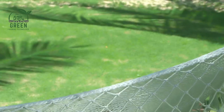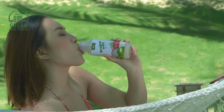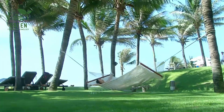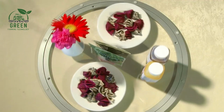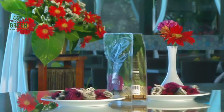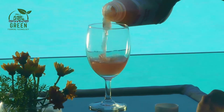Dragon fruit products offer a variety of ways to enjoy this nutritious and vibrant fruit. Its versatility extends beyond the fresh fruit itself, with options like dragon fruit juice, jam, and yogurt. The peel, rich in antioxidants, can be used to create natural food coloring. These products not only showcase the deliciousness of dragon fruit, but also highlight its potential as a functional food with various health benefits.